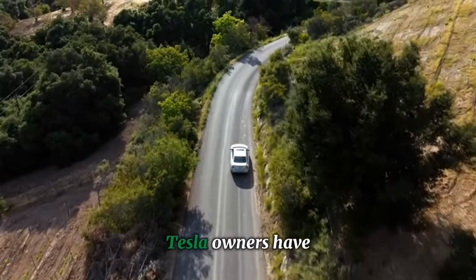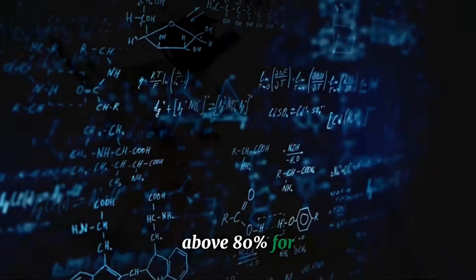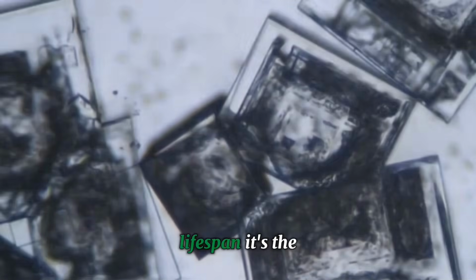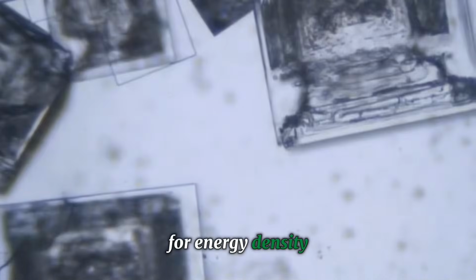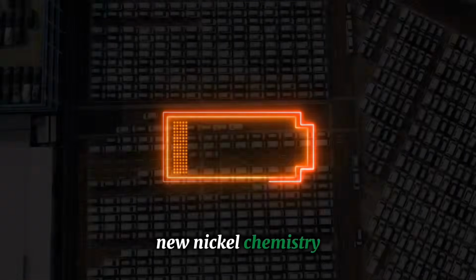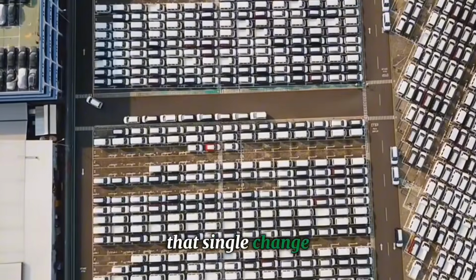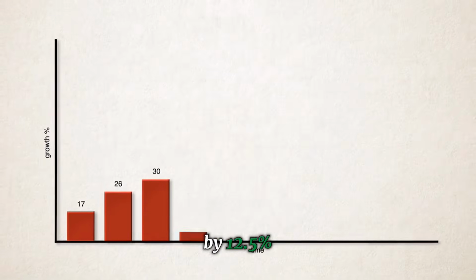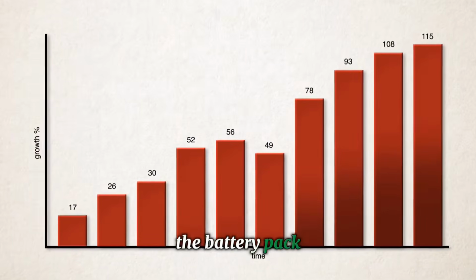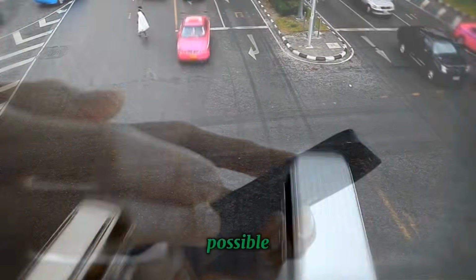For years, Tesla owners have been told, don't charge your nickel-based battery above 80% for daily use. High voltage degrades the cathode. It shortens the lifespan. It's the price you pay for energy density. In late 2025, Tesla announced a new nickel chemistry that raises the daily charge limit to 90%. That single change increases usable range by 12.5% without adding a single cell to the battery pack. How they did it. 3 chemical innovations made this possible.